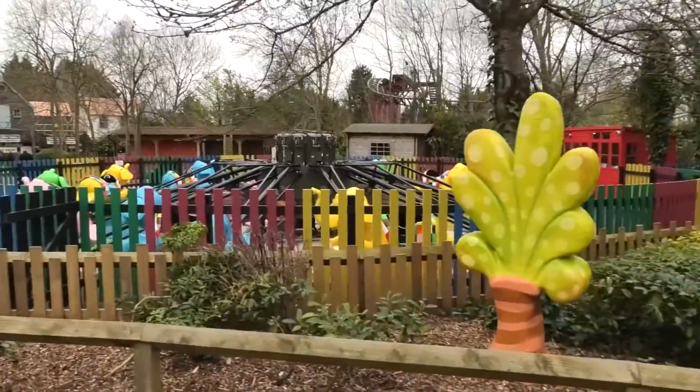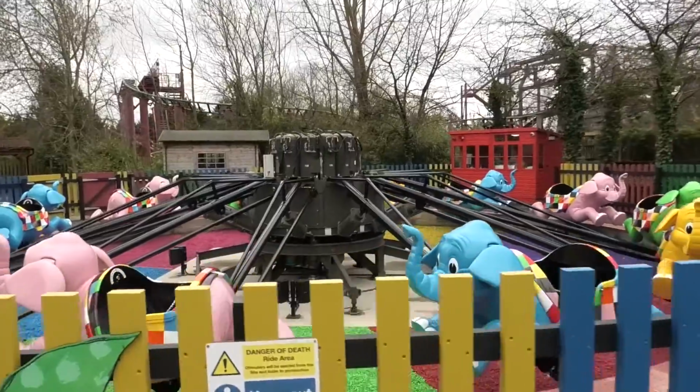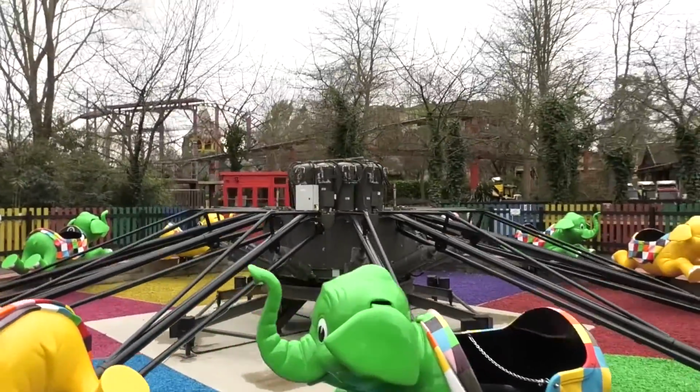The flying jumbo ride has been changed to Elmer the Elephant. Elmer the Elephant, is it? But it's not quite finished yet, though they've done a good job on it, to be honest. It looks really good. I like the colours and all that. I don't think it has a cover on it.